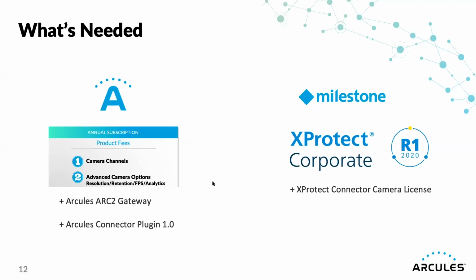You'll also need the Arcules connector plugin. The current version is 1.0. And as you saw from Jeff's demo, that Arcules connector plugin is freely downloadable from the Arcules website, from your web portal. And the licensing for that connector is sold by Milestone.